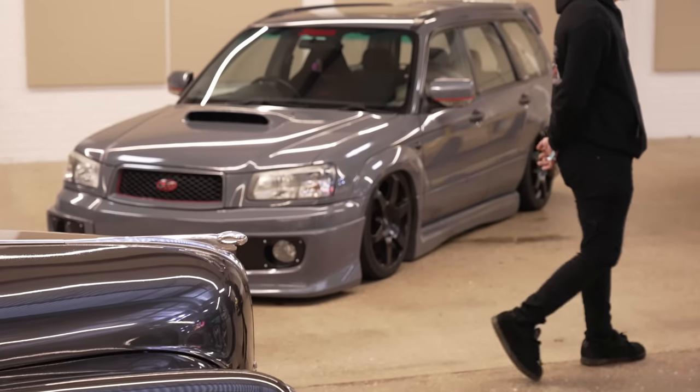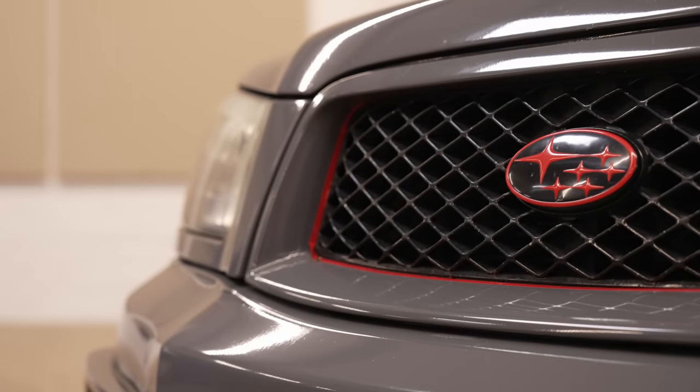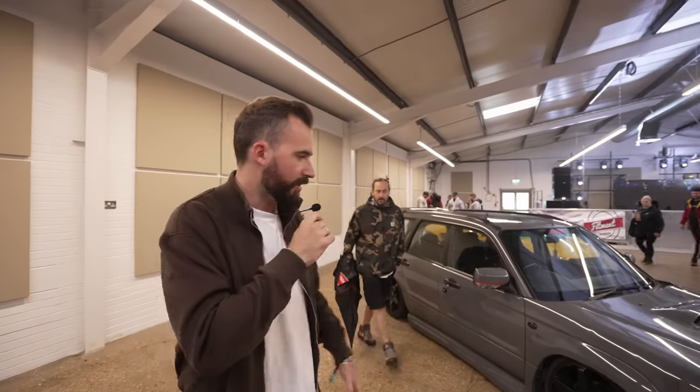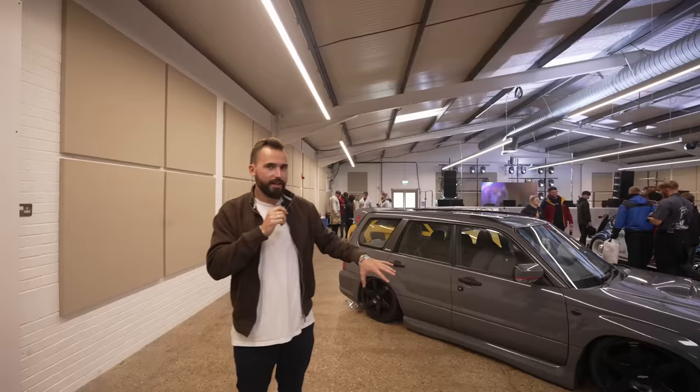Is that an STI wagon? I think it's an STI wagon. Airlift suspension again. Again, for me, it's the wheels. Rotiform SIXs from the cast range. So these are a very nicely priced wheel.